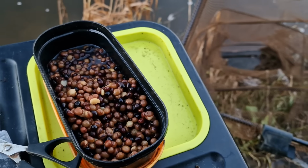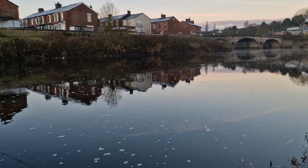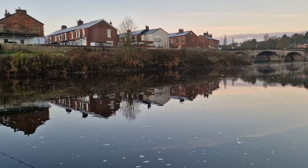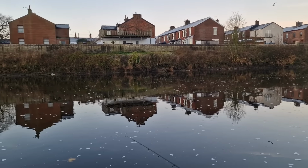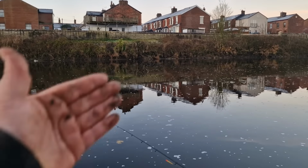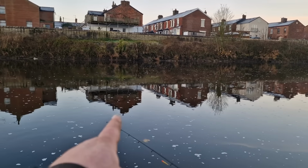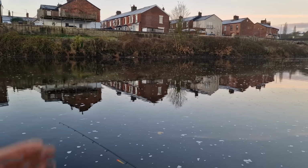We begin to get a couple of those nice roach going. Now, looking at the swim, there's quite a few fish topping. They are a bit further out, as you can see. And what I'm going to do, like I always say on the channel, is start easy, only go hard if I have to. What I'm going to begin to do is start off round about here, just past rod tip, and try and draw the fish to me.